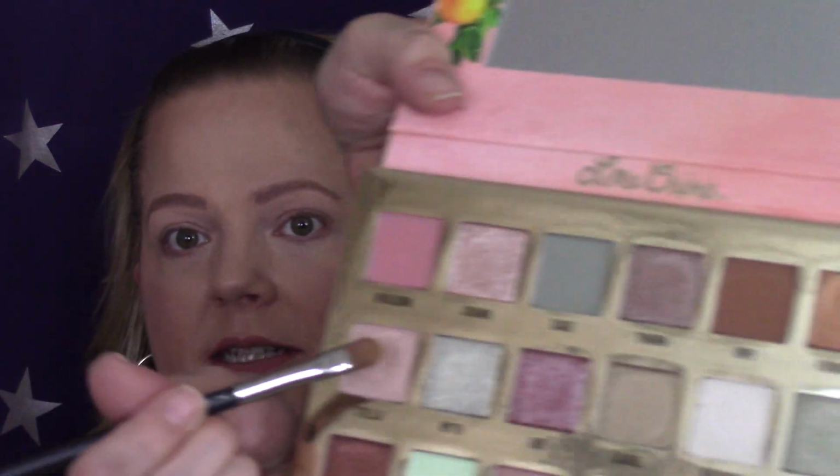All right, I already did my eye primer. Let me just pat it out here since I got a little bit of creasing going on there. And I am going to test this with dry brush only. Let's see what kind of pop we get on a dry brush. I am going to go in with Myth first, which is this really pretty green, the second one in. I did not set my lid. Oh, that's pretty. This is looking very nice. So I'm just putting Myth on the inside here and only on my lid, just about the inner third.